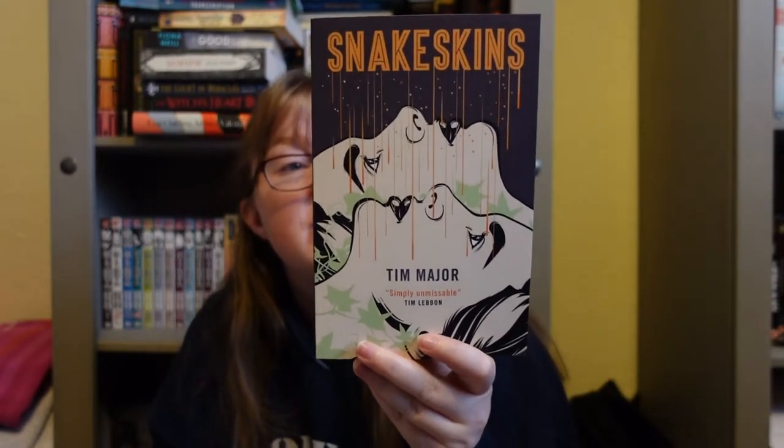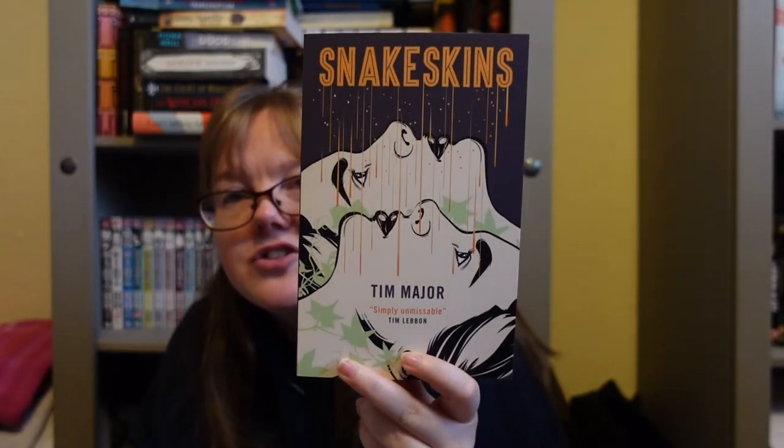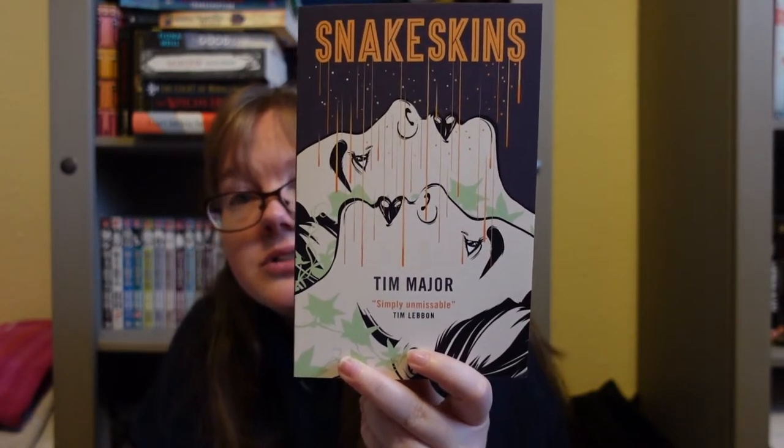So it's a science fiction thriller. That's a weird cover. I kind of like it, but it's also very, very weird. So that looks quite good.